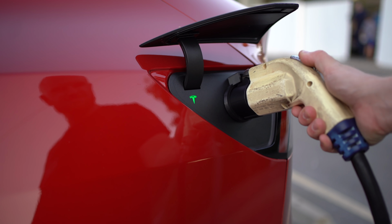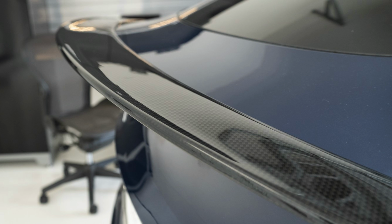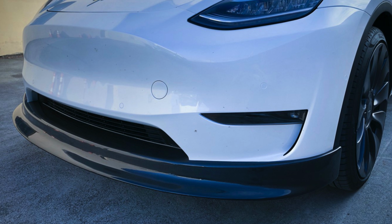The included Tesla adapter locks into your car, but this accessory locks the plug itself into that adapter. Third are these spoilers from Teslarati. They sell a rear spoiler as well as a front spoiler, both separately and together as a package, and if that's something you're looking for, it's a great option.